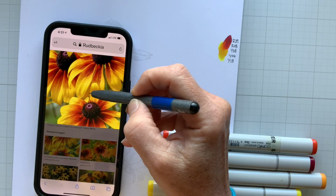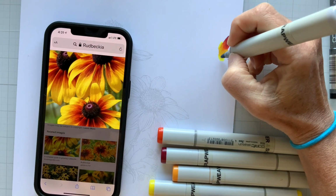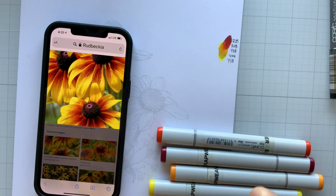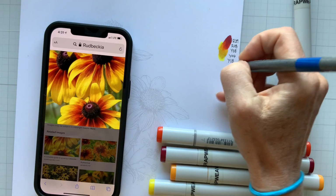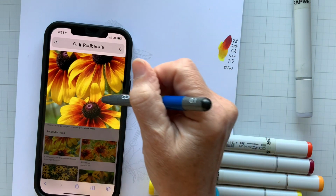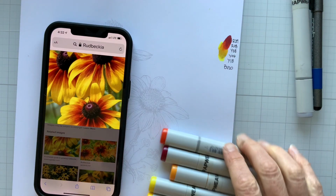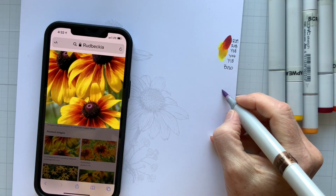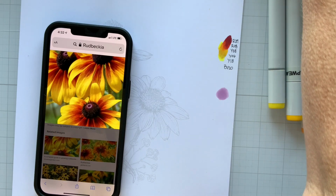Now, a lot of that actually has that grain effect. So if we need some of that, where you can see as the petal folds and comes in and out, we could use a BV20 in those lighter yellow areas to get that texture back in. So I'm leaving that as an option. There's the petals. Then we have the center, and we're going to build up around that, I think.